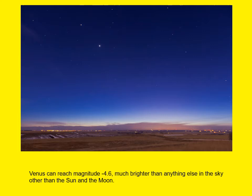Venus can be almost magnitude -5. Nothing else in the sky gets anything near that bright other than the Sun and the Moon. Venus is very frequently mistaken as a UFO. I've actually had people call the college and say, I need to report a UFO. Who do I talk to? And the operator referred them to me.